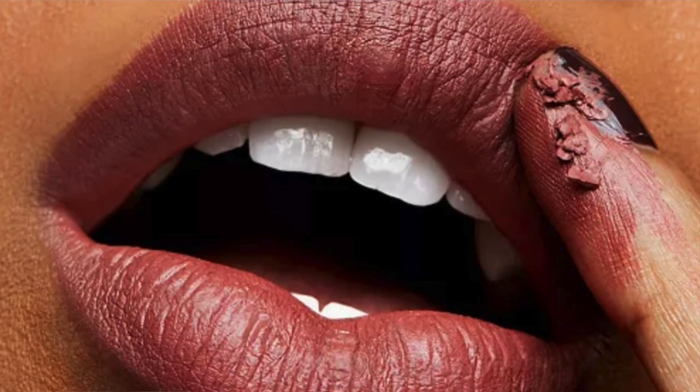Okay, so the next one is Myth, bestseller. And the next one is a straight up favorite of mine. I absolutely love this lip. This is called Whirl, a beautiful dusty rose. Oh my gosh, wait till you see it on. It's so stunning.